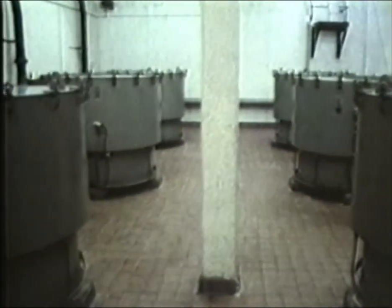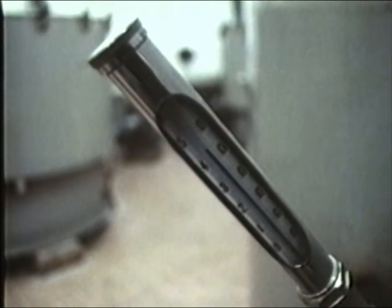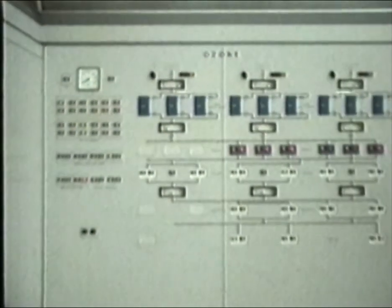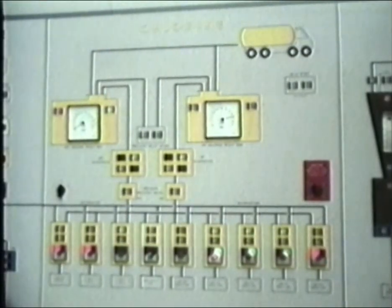Not all the ozone gets used up, so the gases that have bubbled through the water are passed into vessels packed with a reactive form of carbon. This carbon changes the ozone to carbon dioxide, which is harmless, so that the gases can now be safely released into the atmosphere.